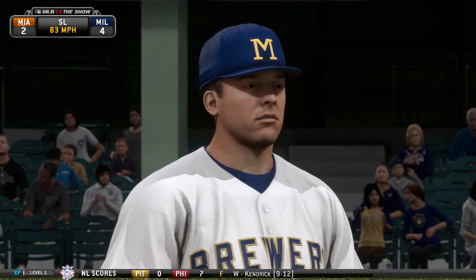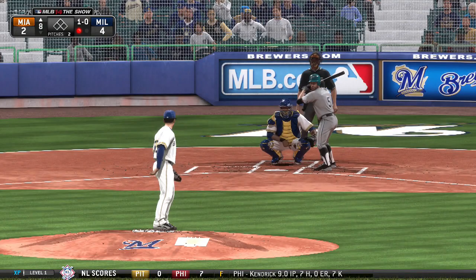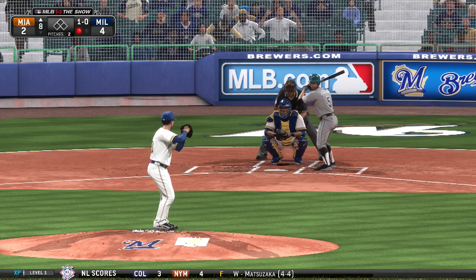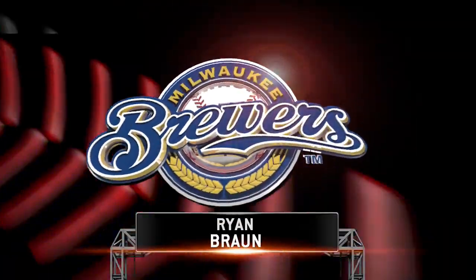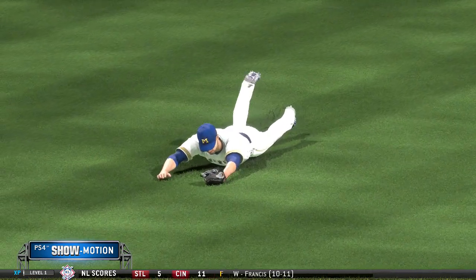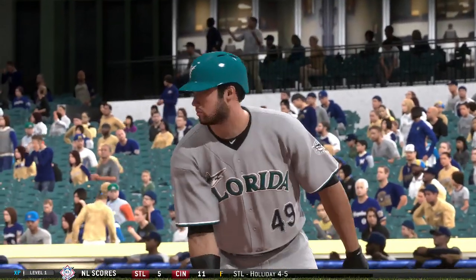And he'll hold off on the slider here to start the at-bat. It's ball 1. And now action in the bullpen as their closer starts to get loose out there. Swing, and he takes this the other way to right. Closing fast, and he makes the diving catch. Another look here. This ball's sinking fast, but he's on the full run, and he lays out to pull it in. That's well done there. Garrett Jones will stand in as they're quickly down to their final 4 outs tonight.